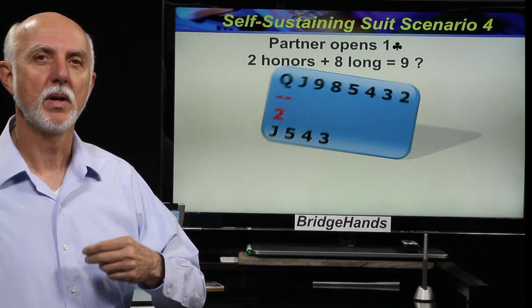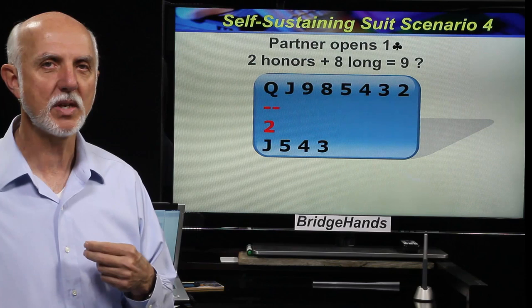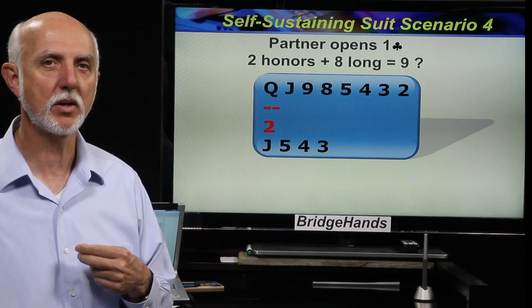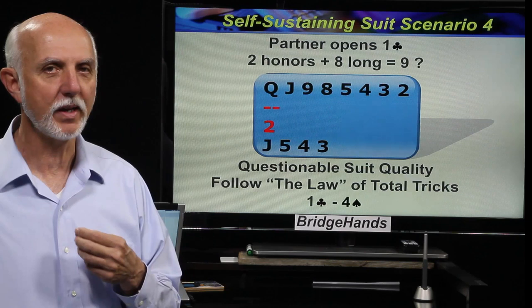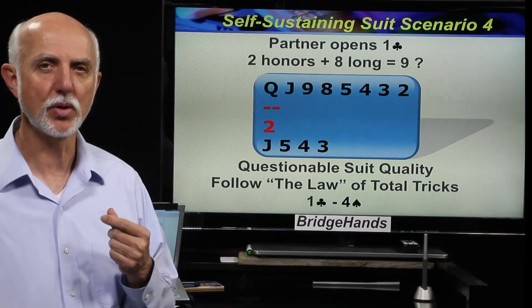Partner opens one club, and this time our spade fistful of eight isn't quite so hot. Yet we have two honors and eight long, but our suit quality is less than 10, missing the ace and king as well as the 10, despite our nice spot cards. So rather than let the opponents discover their big heart fit, again, let the law be our friend and immediately jump to four spades with less than six high card points and no primary honors in our huge suit.